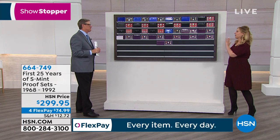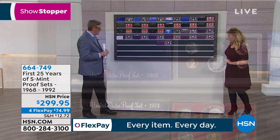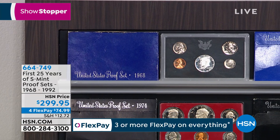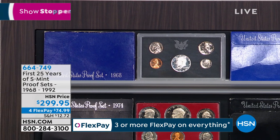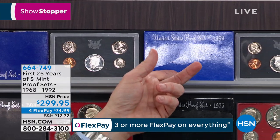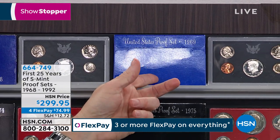So the price is under $300, in original government packaging, all just like they were released. The United States government starts making proof sets in 1936. They become one of the most popularly collected coins almost immediately. They made them at the Philadelphia Mint.